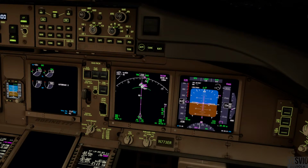And it was a really nice approach. I was not expecting to see a huge mountain that we have southeast of Seattle. That was really nice. We could clearly see the mountain during the approach.